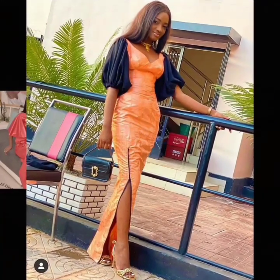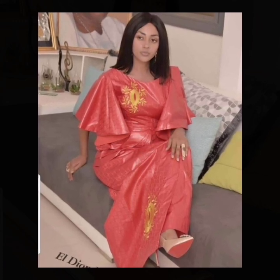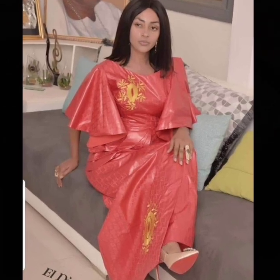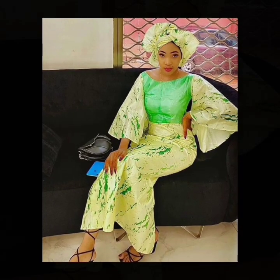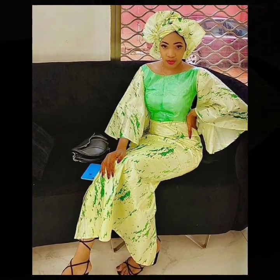Here are amazing African fashion Senegalese Richie Basin styles for you. These are trending and amazing styles for beautiful ladies just like you. These Senegalese Richie Basin styles are for beautiful women.